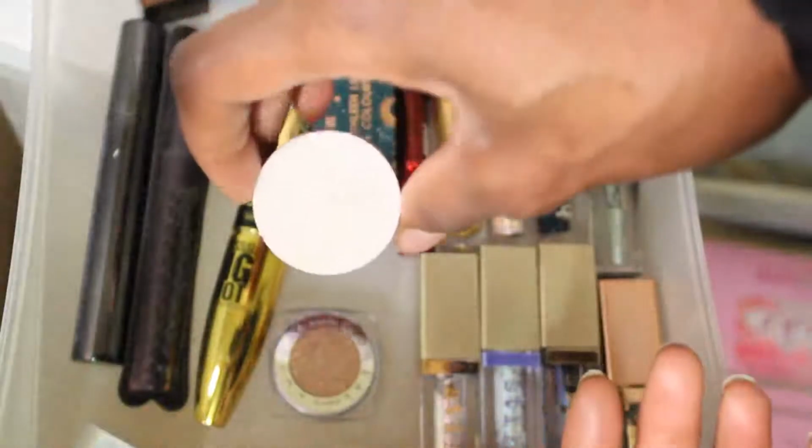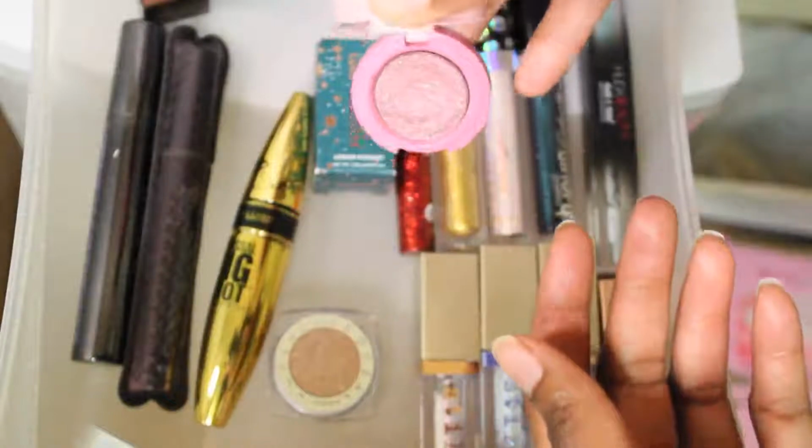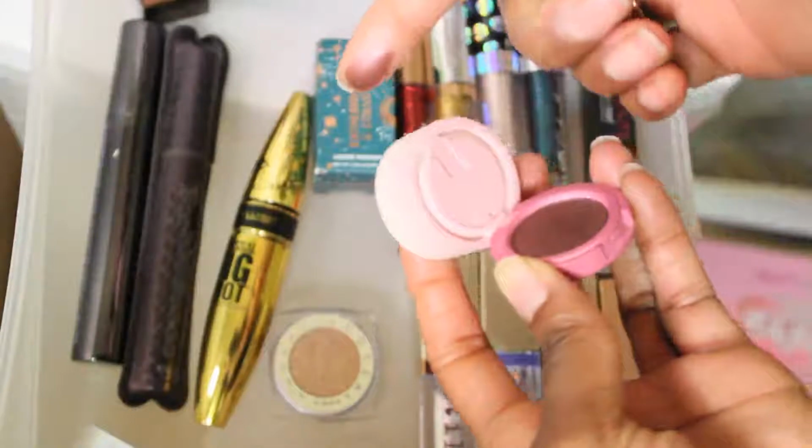This I'm debating on just because I don't really like the formula of these Kaja Bento. Sorry, I know the lighting is horrible, but the Kaja Bento shadows, I don't really like these. So there's this shade, and then this shade. I just feel like they didn't give impactful shimmer like I thought they were going to. And for the price of how high this is, I feel like it should give you more shimmer. Let me see. It looks nice in here, but I feel like on the eye it just doesn't translate. See, it's just a little too soft for my liking. So I'm keeping it for reference purposes, but it's not something I just have to have in my collection.